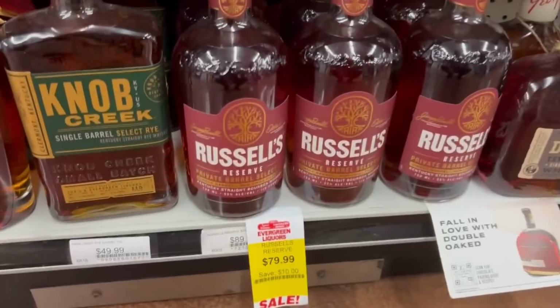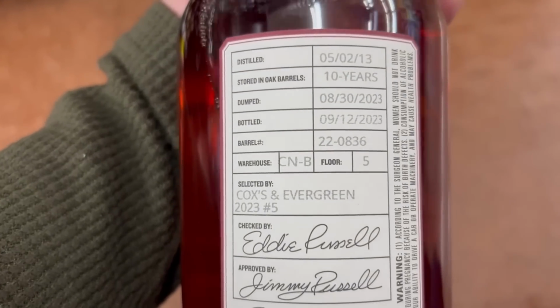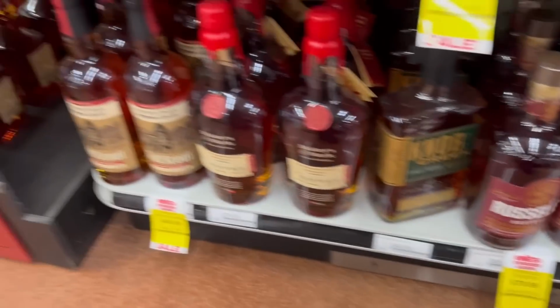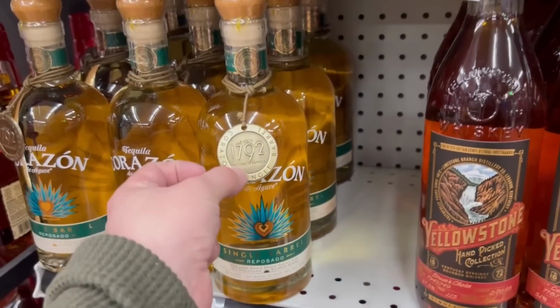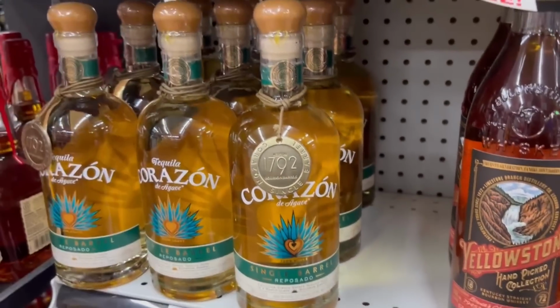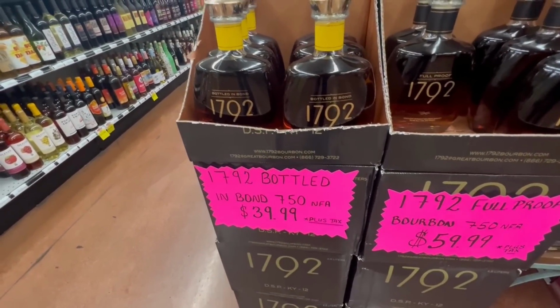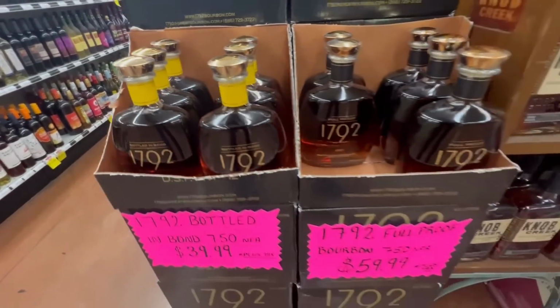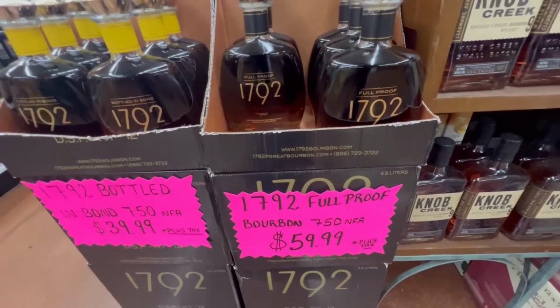I didn't even see the Russell pick down here for $80. It's on sale, $10 off. 10-year, 5th floor. And some Old Scout down there. I got some 1792 tequila for you, Luke. I saw that. I still haven't even. You haven't taken a sip out of my really? Yeah, I haven't. It's probably the best price we've seen on the bottled in bond. $39 plus tax here. I kind of messed up getting mine, but you know, not bad. Foolproof. Not the store pick, but just a regular. Foolproof for $60.